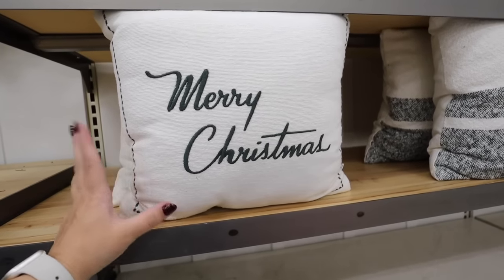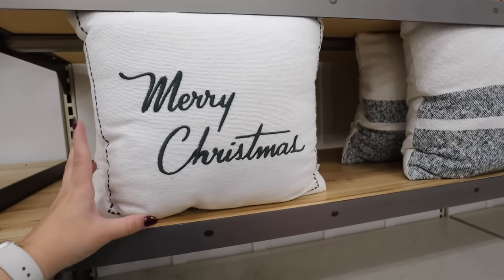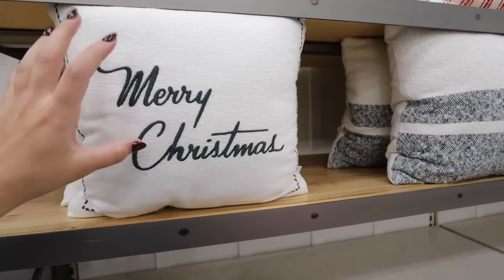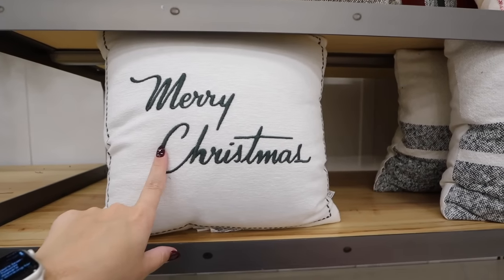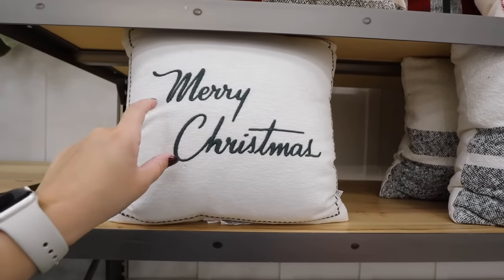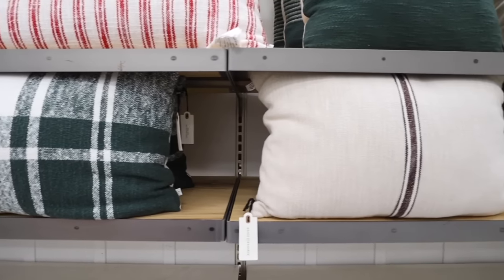Perfect accent chair pillow. If you have little accent chairs in your living room, or maybe even in your dining room if you have head chairs, these are a must-have. This pillow is $16.99. It's the only one that does not have a removable cover. Just wanted to make sure I mentioned that. And these lumbars are $19.99.